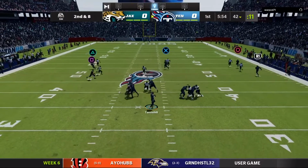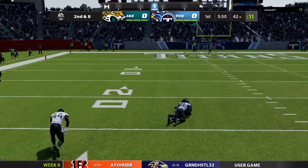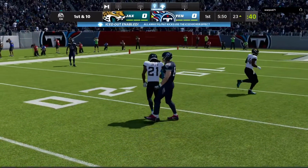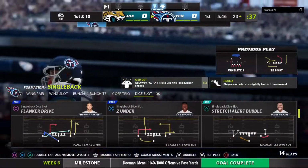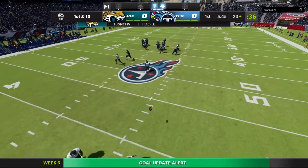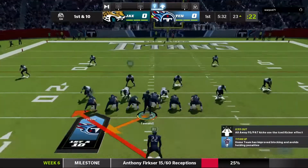Throwing on 2nd and 8, Tannehill. He's got his tight end, Anthony Firkser. And he goes down, but not before getting this inside the 25. A big play that time through the air. 35 yards. We expected this defense to be tested by this passing game coming into this one. And there's an example on this first possession of the game.